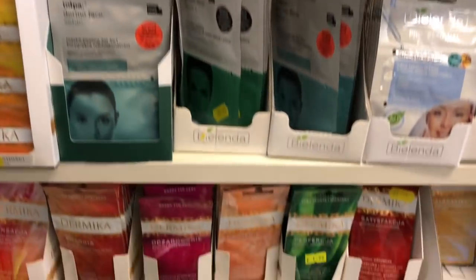Next, you've got to see this to believe it. They have got the hugest selection of masks I have ever seen. I don't know about you, I don't use masks that frequently because you have to get a whole tube or you have to buy a whole box of them. I don't know if they're famous for their masks. I mean, there's just loads.